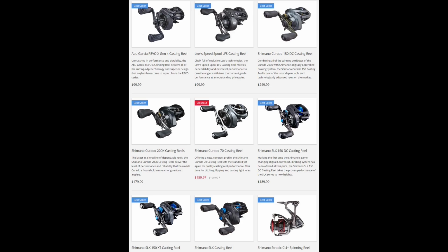Now here's a screenshot of the best sellers page that I took today, and as you can see it's dominated by not only baitcasters but Shimanos, with a GARCIA REVO X and a LEWS speed spool thrown in the mix. Now I do find this a bit odd, as most people I see fishing use spinning reels.